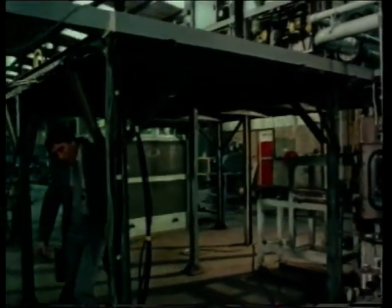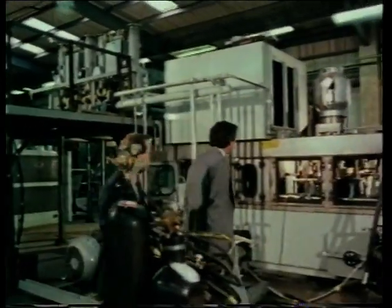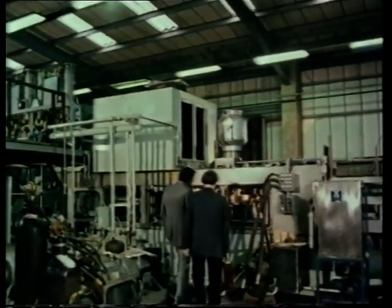As well as keeping in close touch with the client's own production engineers, the group's project teams also work hand in hand with its own specialist suppliers.